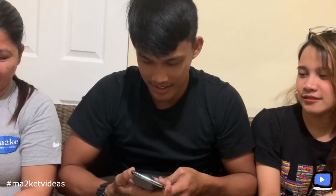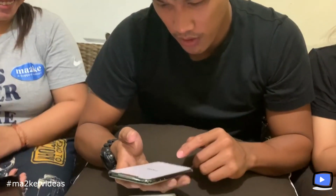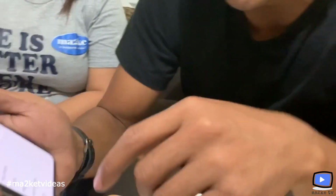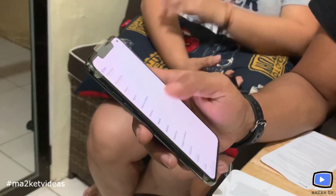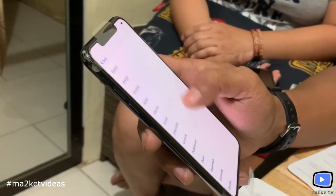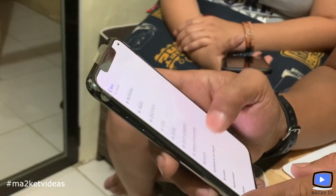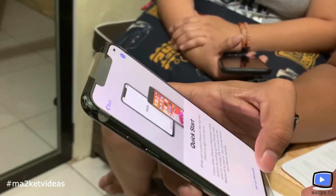So, let's try to open it now. Oh my God. This is the first time I'm using an iPhone. So, yeah. Here it is. Kuray-kuray na mga adas ha. So, hello. Let's open it. Select the country. Philippines. Set up manually.